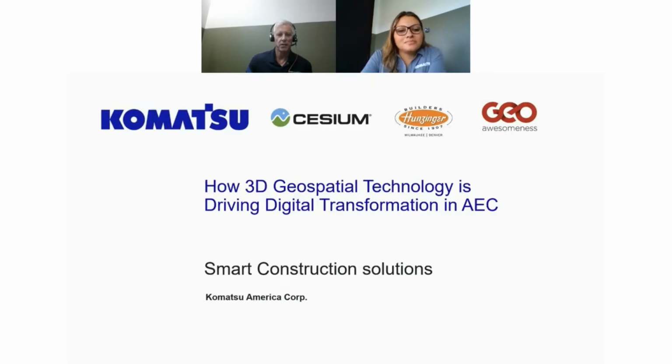Yoetzin and I are pleased to discuss what Komatsu is doing with Smart Construction Dashboard. You previously got some insight from Dave on how Cesium is developing the platform behind Smart Construction Dashboard. And what we wanted to talk about today is how some of the construction industry is implementing a tool like this.